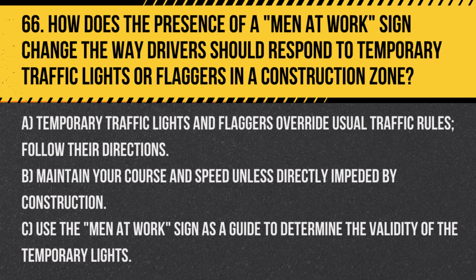A. Temporary traffic lights and flaggers override usual traffic rules. Follow their directions. B. Maintain your course and speed unless directly impeded by construction. C. Use the Men at Work sign as a guide to determine the validity of the temporary lights. Answer. A. Temporary traffic lights and flaggers override usual traffic rules. Follow their directions. These controls are placed for safety during construction and must be adhered to.